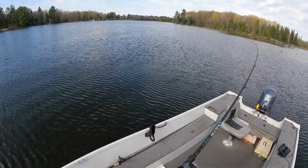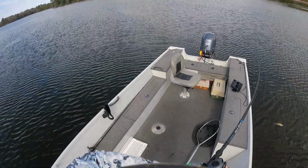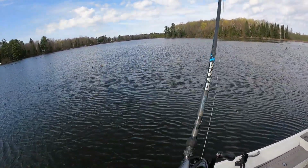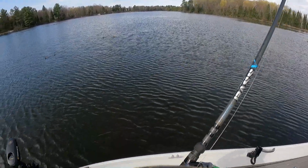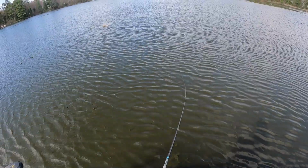Well, this one did not hit by the lily pads. This one hit deeper out in the deeper water. Oh, I got wrapped up in one of those roots also. It came free now. Doesn't feel like a very big one.